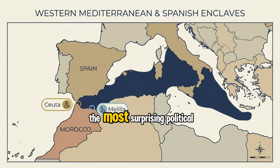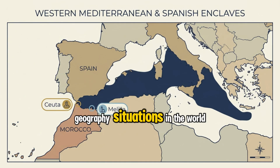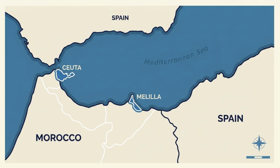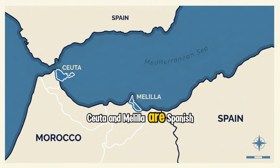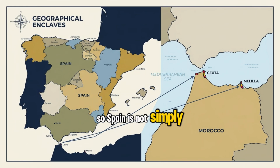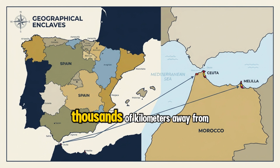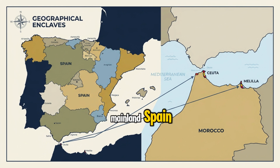Now we have one of the most surprising political geography situations in the world. Spain has territories on the African mainland. Ceuta and Melilla are Spanish territories located on the North African coast, surrounded by Morocco on their landward sides. So Spain is not simply a European country on a map. Its territory also reaches into North Africa, creating borders between Spain and Morocco, thousands of kilometers away from mainland Spain.